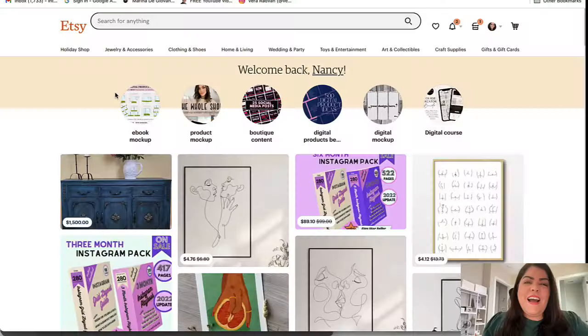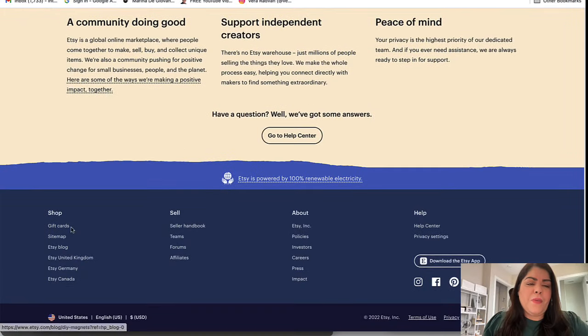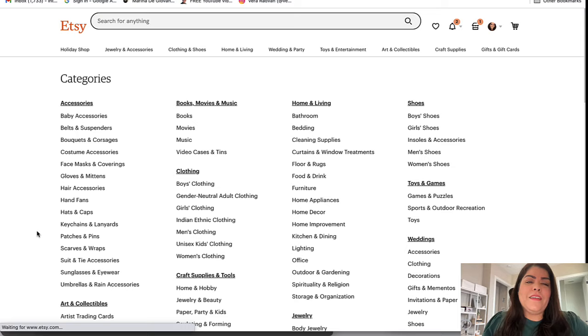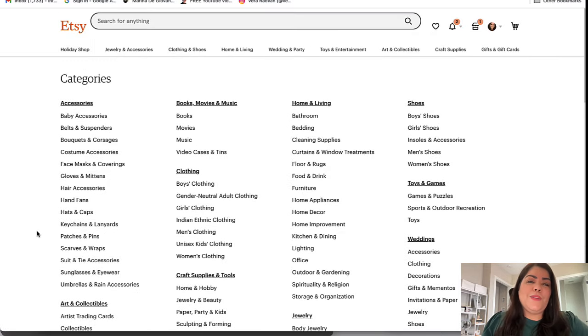Let me show you. All right, so the first step is just head over to Etsy.com and then scroll all the way down until you get to the bottom of the page, and on the first column, click on Sitemap. When you click there, this new window is gonna auto-populate for you. It basically tells you everything that you could sell on Etsy on the different categories.